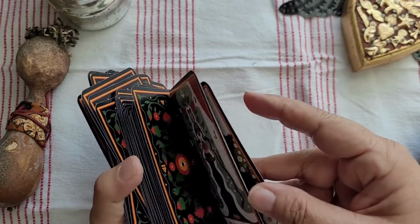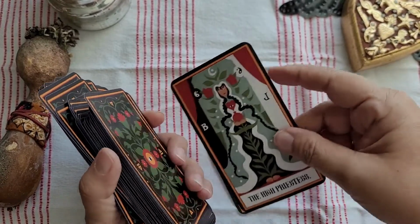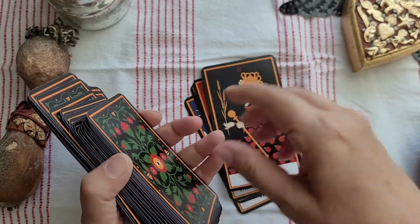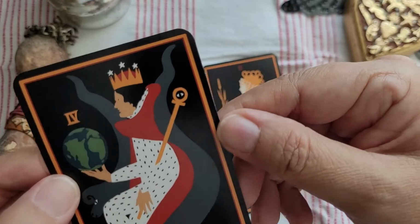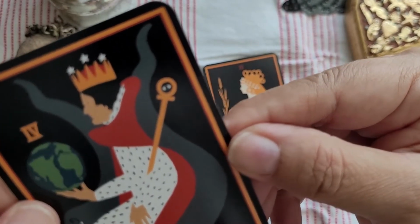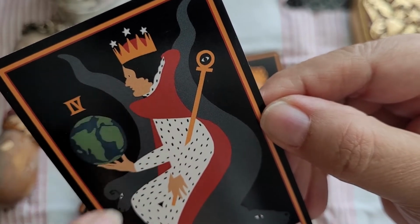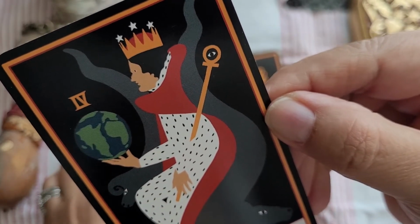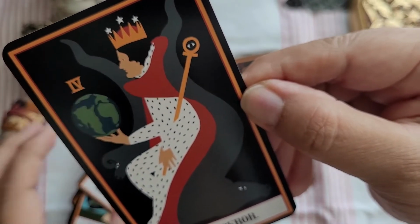Now I'm gonna look for that one card that shows, here it is, here, the Emperor. Okay, now if you can look at the face and then look at the hair, and you can see another face within the hair. So here's his face, here's the hair.